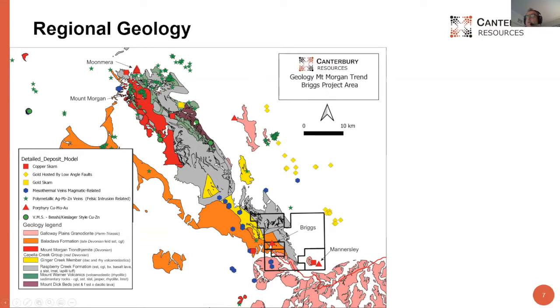That's the Mount Dick beds in purple there. Then they're overlain by the Mount Warner volcanics. Some of these are mine sequence rocks. Then it's overlain in grey by the Raspberry Creek Formation, and then in yellow, which we're starting to get into the rocks down here at Briggs, the Ginger Creek Member.